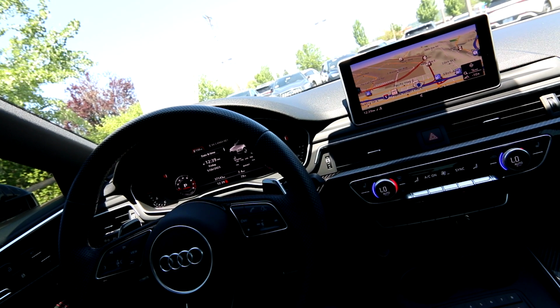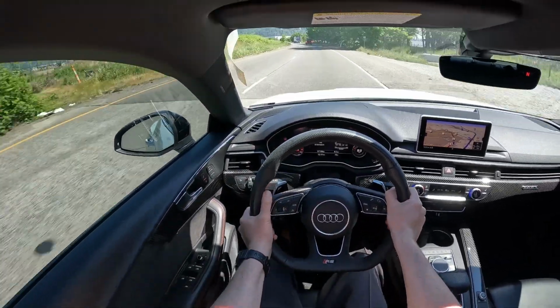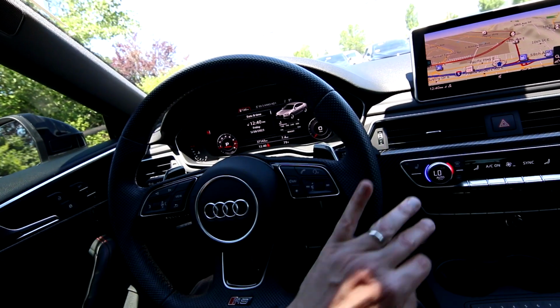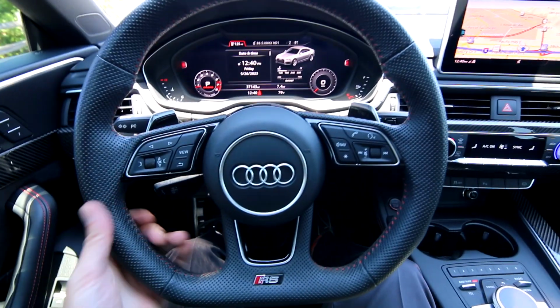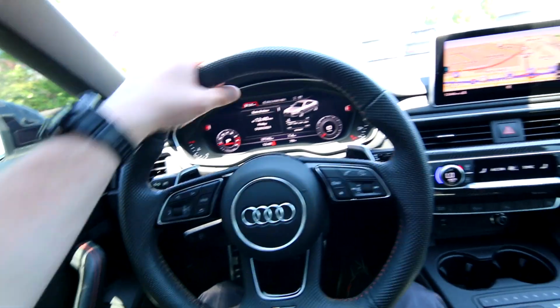For an engine, we have a 2.9 liter twin turbo V6 pumping out 444 horsepower with almost the same amount of torque. This thing is an absolute rocket ship, absolutely addicting to drive. 0 to 60, 3.8 seconds. It is absolutely amazing. You have this beautiful flat bottom steering wheel. You have steering wheel paddle shifters to take control of the 8 forward gears. Lovely place to drive. As a driver's vehicle, this thing just feels wonderful.